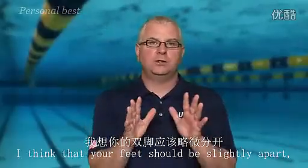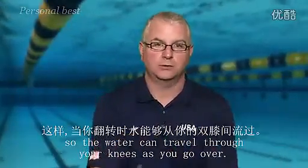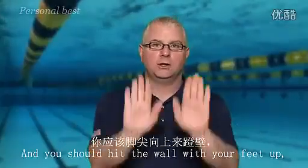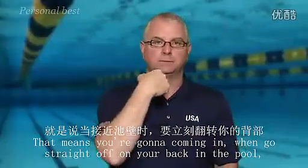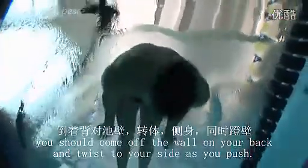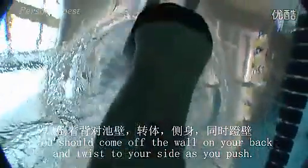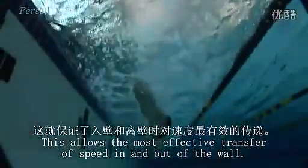I think that your feet should be slightly apart so that the water can travel through your knees as you go over. And you should hit the wall with your feet up. That means you're going to come in and go straight off on your back in the pull. You should come off the wall on your back and twist to your side as you push. This allows the most effective transfer of speed in and out of the wall.